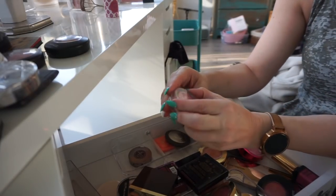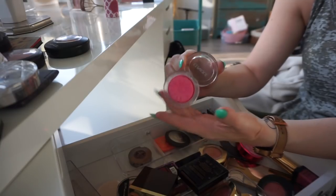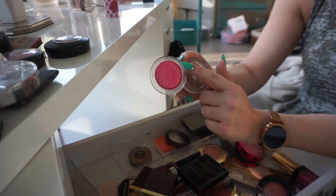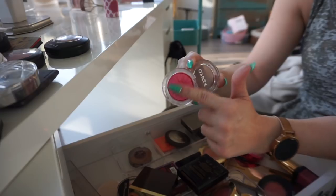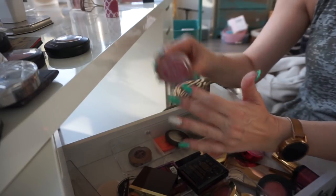A Clinique Cheek Pop, and this is in the color Plum Pop. You guys remember when these came out? I did like the formula. I think it's super cool that it's still like a flower, you know, and I've used it like a bunch of times. I'm going to keep that.